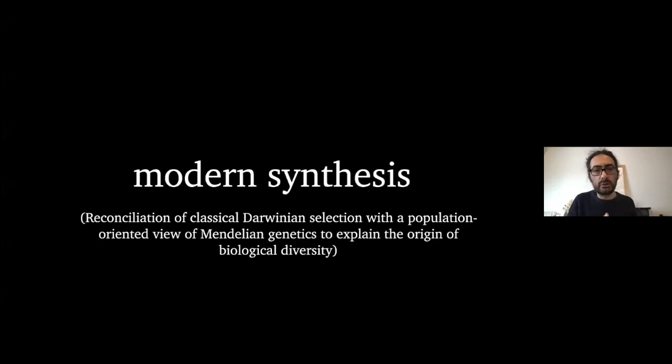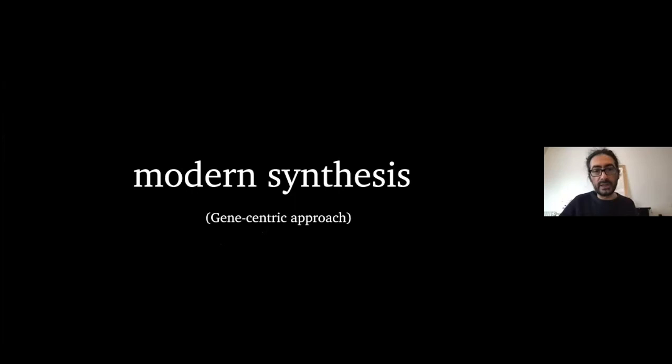And now, to try to understand what's the origin of this pattern, I think that we are very influenced by the ideas put forward by the modern synthesis. The modern synthesis is the reconciliation of the classical Darwinian selection with a more population-oriented view of Mendelian genetics and quantitative genetics to explain the origin of biological diversity. So the idea would be that if you are able to observe phenotypes in living organisms, it's because they somehow respond to an adaptive demand from the environment. And through selection and through small mutations and through millions and millions of years, that translates into the phenotypes that we're able to observe today. So it's very much a gene-centric approach.